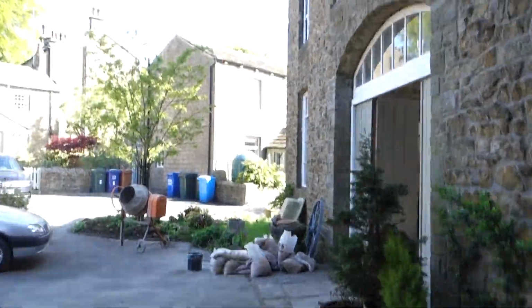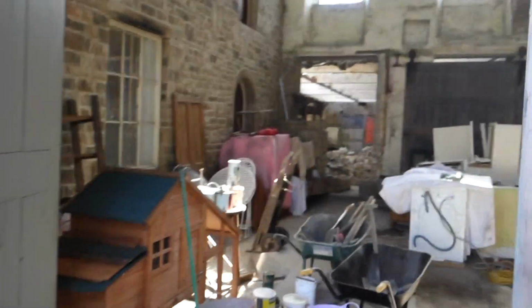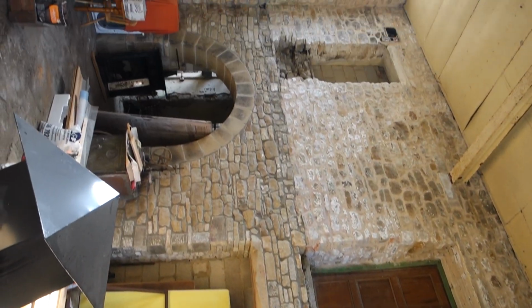Then sections were added to the mill later, to the original mill. This section here was added on somewhat later, not totally sure when. Because if we go in through here, we can see that was the original mill. That was the end of the mill originally.